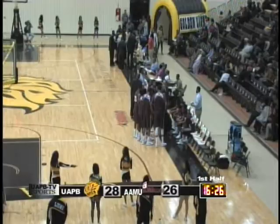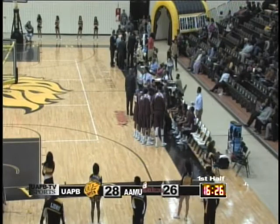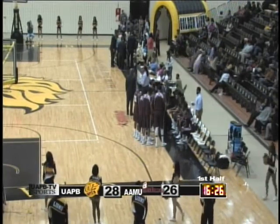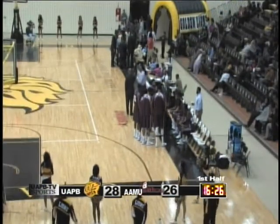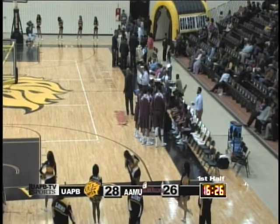No big leads tonight, but they had led for the majority of the ball game, except for a couple of times where A&M seesawed ahead. They currently lead 28-26 here with 16:26 to play.